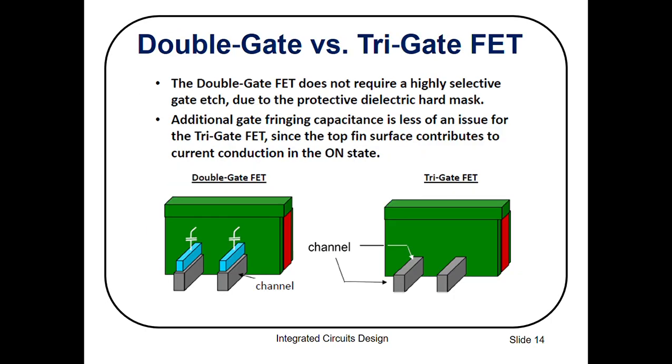Now we will discuss double gate versus tri-gate FETs. The double gate FET doesn't require a highly selective gate etch due to its protective dielectric hard mask. Additional gate fringing capacitance is less of an issue for the tri-gate FET, since the top fin surface contributes to current conduction in the on state. Here we have the double gate FET and tri-gate FET. These are the conduction channels.